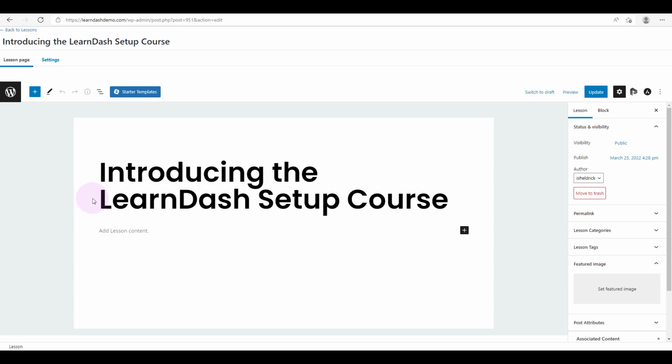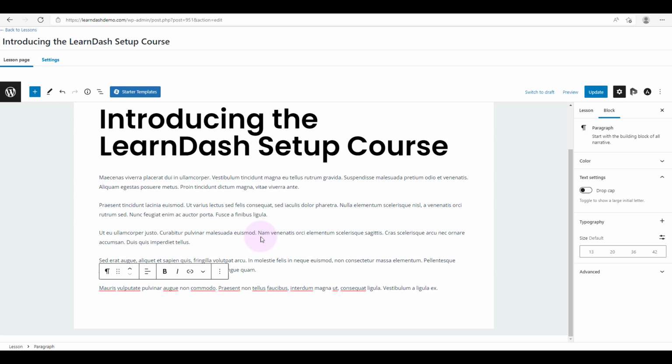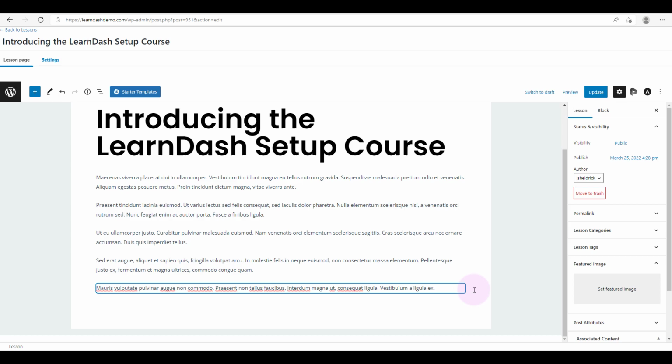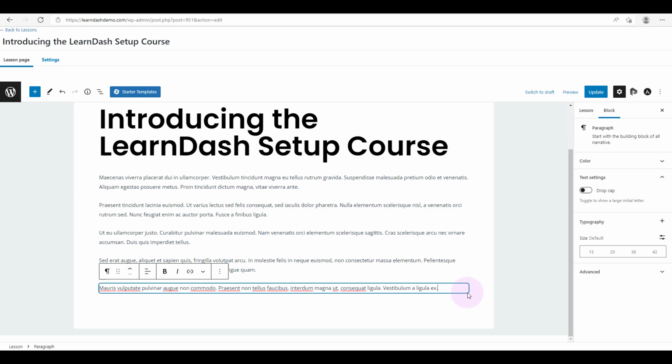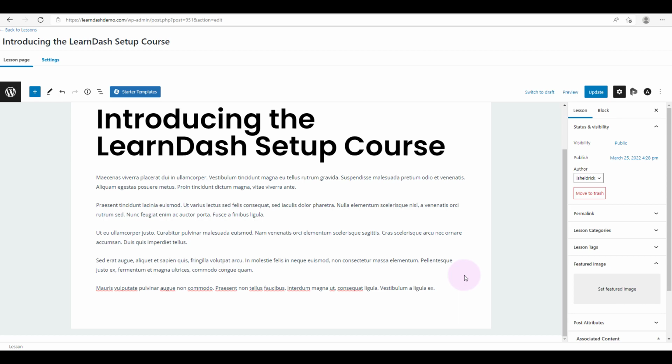And here we are at the editing page. Now this is a really simple interface to use. It simply uses the concept of blocks. So for instance, we have our lesson title here. So let's just add a little, click the plus sign to add a block, and we'll add a paragraph block. Now we can just enter some content there. I just have some placeholder text that I'm gonna use. And so once we've finished adding our paragraph block content, we can add something new.